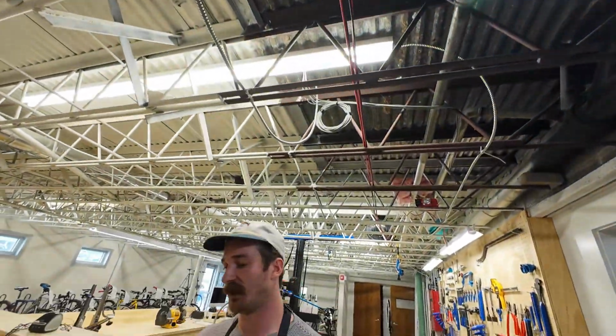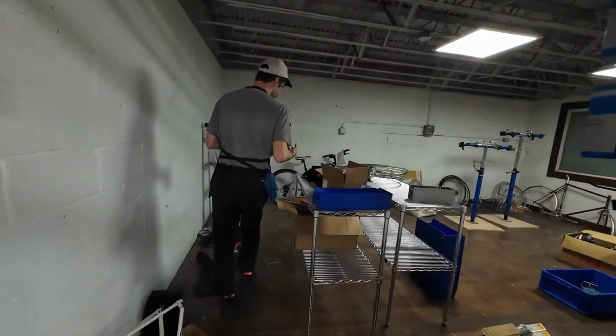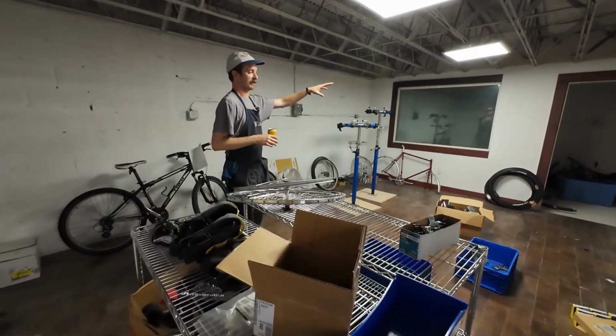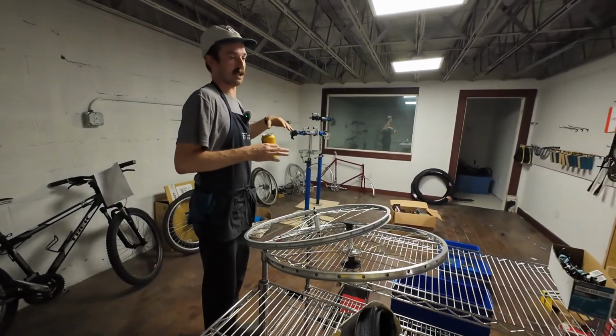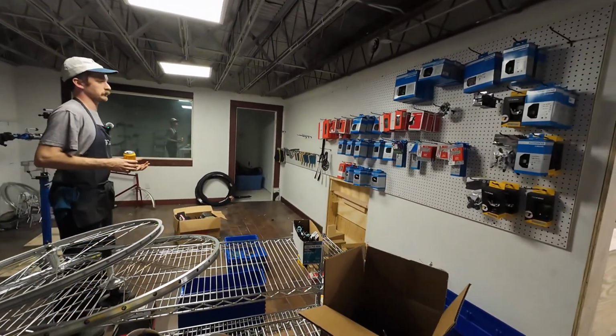And then, yeah, you can take a peek back here. So this is not finished being built out yet, but this will be a room. Eventually we'll have an office back here, and then volunteers and mechanics, if they need to knock out a big project, can come work on it back here. And this is a wall of all the supplies that we use to refurbish bikes.